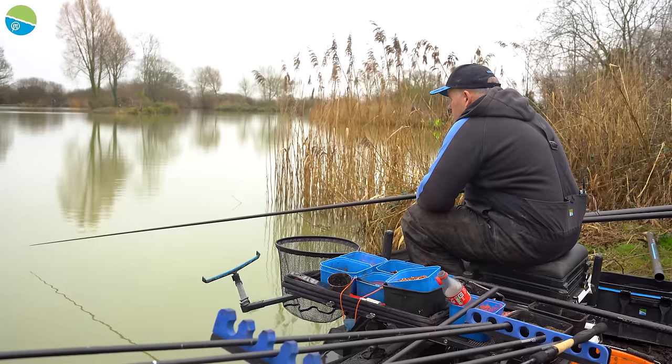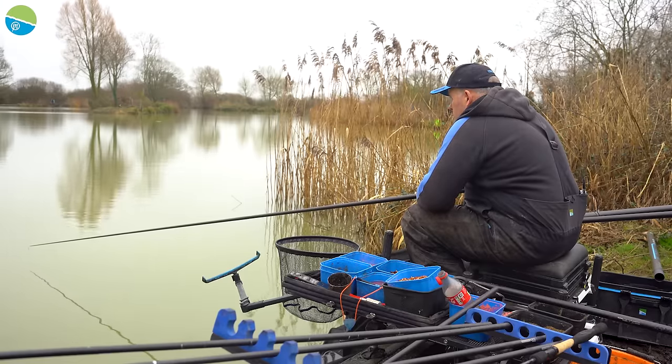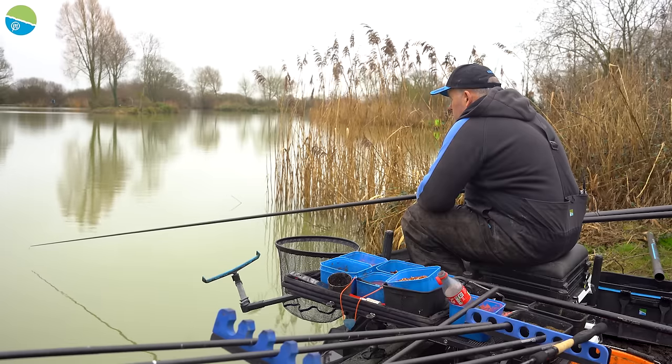I probably could have done with a few more casters. I brought, like, two pints. I probably could have done with three today.